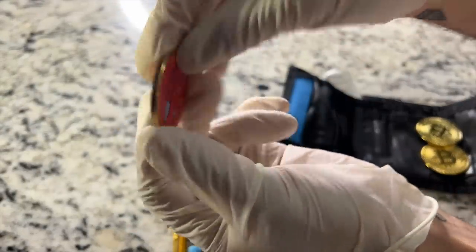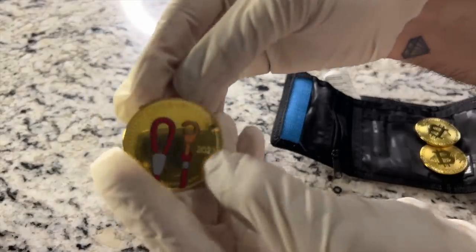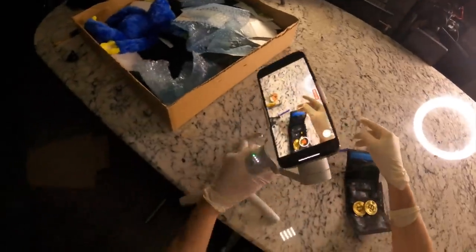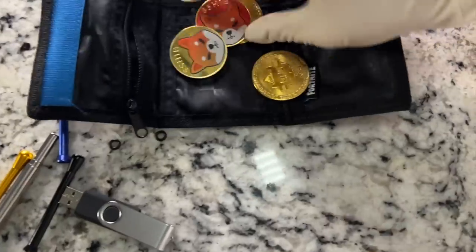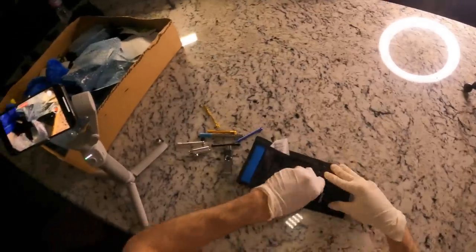2021. Okay, it's a year old. These were minted a year ago. Oh, that's 2021 as well. That's pretty cool. Let me know if you guys want any of these things in the comment section. If you guys like the collectible, there's two collectible Bitcoins and two collectible Shiba Inu tokens. Shiba Inu is pretty hype. Proud holder. Anyways, if you guys want these things, let me know in the comment section.